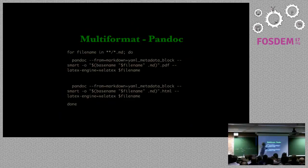It's a little hard to look at, but basically this would go through all the markdown files. I'll start at the bottom, generates HTML, actually that shouldn't be there, that line, generates HTML from the markdown, but also generates a PDF. Generating PDFs from markdown with Pandoc requires delving into the wonderful world of LaTeX, but if you don't want to do anything complicated, you can just go with the default templates for that.